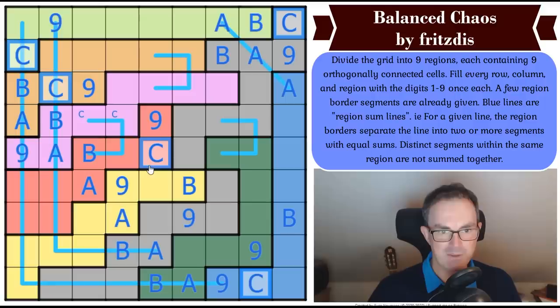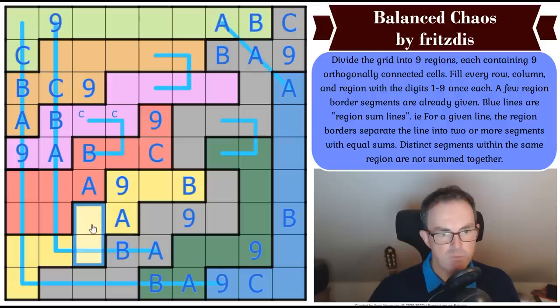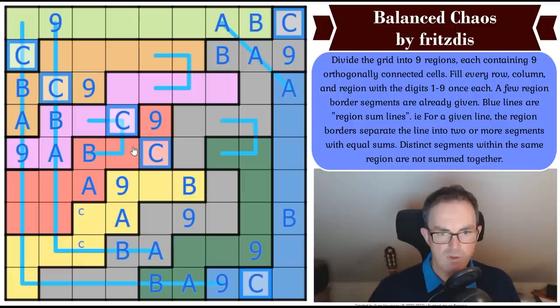How many C's have we got? Several, but not enough. Can we get C in yellow? Well, I can get it enough to be interesting, because it's in one of those two cells pointing at that cell, so that becomes a C. So now I've got six C's. I can get C in green, I think. C in green is in one of those two cells, which means it's not there. So C in yellow is fixed, and I've got seven C's.